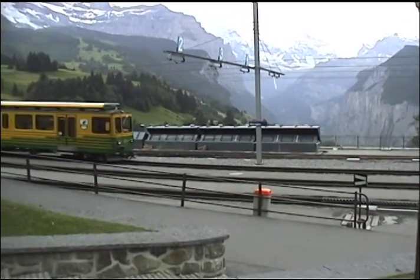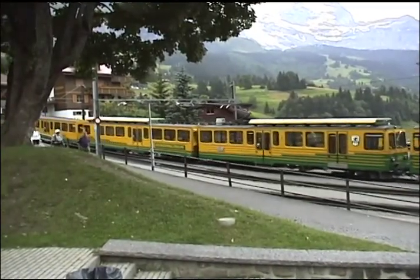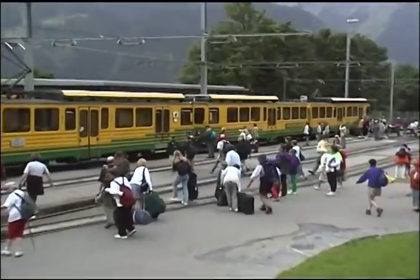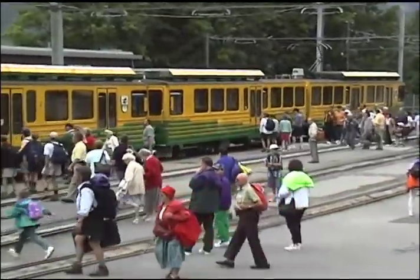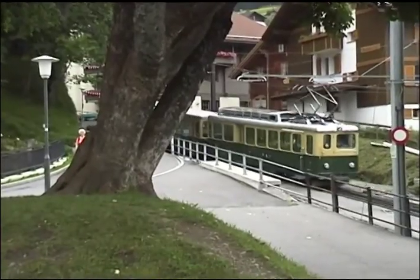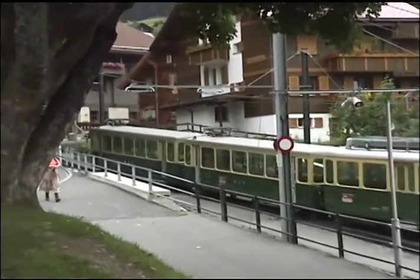This is the railway station. The train pulls in. If you're going on the railway, this is how the people travel, and there's tons of backpackers, as you can see. But not us. We're walking. Different trains and different style trains go on different terrain. I believe that's the Jungfrau train. That's a real mountain train.